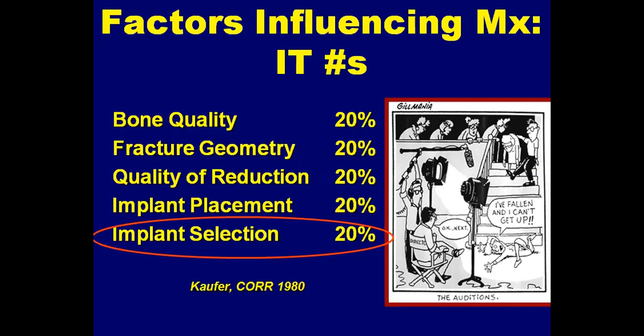If we see the role of implant in trochanteric fracture management, it is only 20%. The other 80% includes bone quality, fracture geometry, quality of reduction and stability of reduction, and placement of implant, particularly into the femoral neck. So they all have a bearing on the final outcome of the treatment. Implant selection, or role of implant, is only 20%. So this debate about PFN or DHS applies only to this 20% of factors influencing the management.